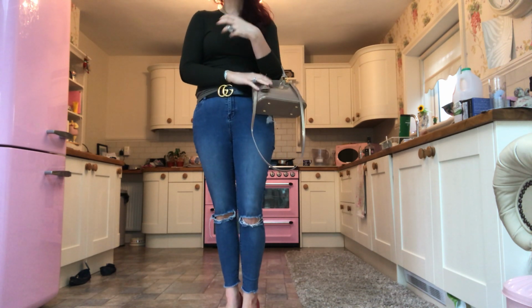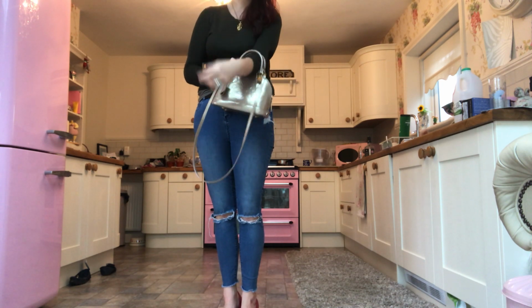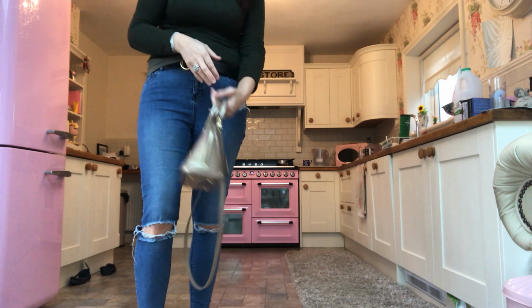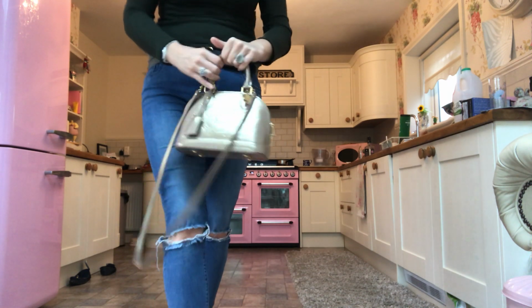I can't explain how lovely this bag is. I love it so much. It's just so lovely to use. And it's so light. Some of the Mulberry and some of the other leather bags are so heavy, they really make your arms ache. Whereas this is just such a great size, it's just so lovely. So that's the little BB.